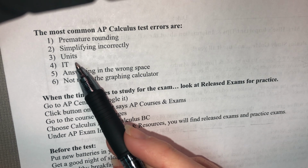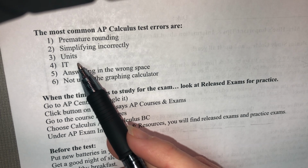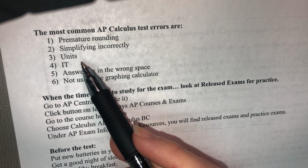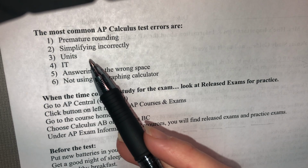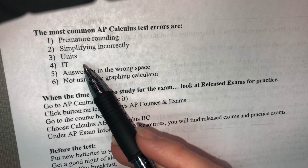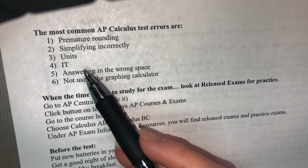Number 3, units. Okay, on the AP exam, there's a lot of word problems on the free response questions, and if they say include units on your answer, then the units are part of the answer. They're graded with the answer. They must be correct in order for the answer to be correct. If they don't say include units on your answer, then no units are required. But if they are included, they're considered to be part of the answer.